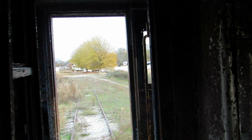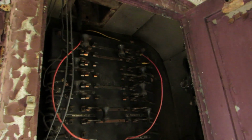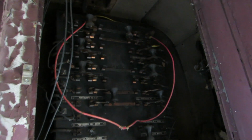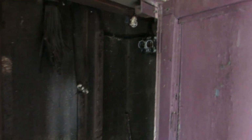This is the frame for the passenger car. That's why I'm walking on it. Yeah, there's the old switchboard right there. Look at that. Still has all the old switches and everything. I'm photographing a lot of this for posterity. Nothing in there, just wasp nests and cut wires. That's probably been like that ever since they retired the unit from commuter service.